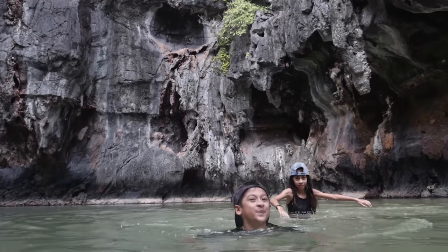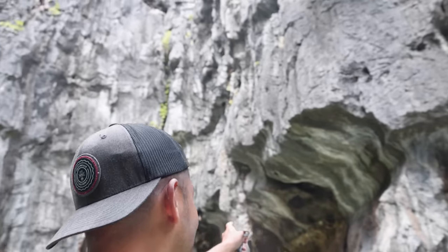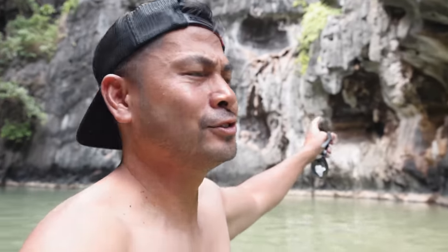Check it out, guys. The Secret Lagoon used to be a cave that collapsed. So you can still see the stalactites over there. It looks like the head of the dragon. No, head of a crocodile, not the dragon.